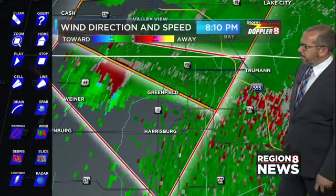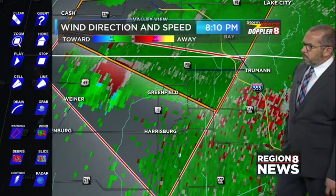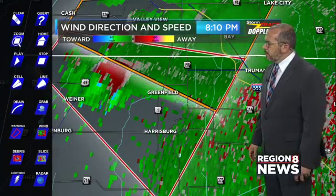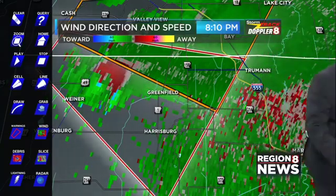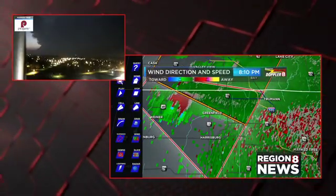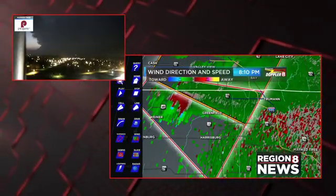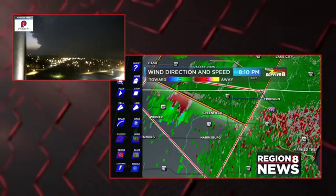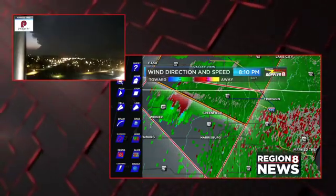Spotters say they can still see the funnel from Highway 214. Now, they say funnel, but you'll notice in a lot of those pictures, it wasn't condensed all the way down to the ground. It was picking up dirt. The only way we could see that it was on the ground was the fact that it was moving dirt. So they say funnel, but it could still be on the ground. It's nighttime, visibility is not great. So still treat this tornado warning as if it was on the ground.